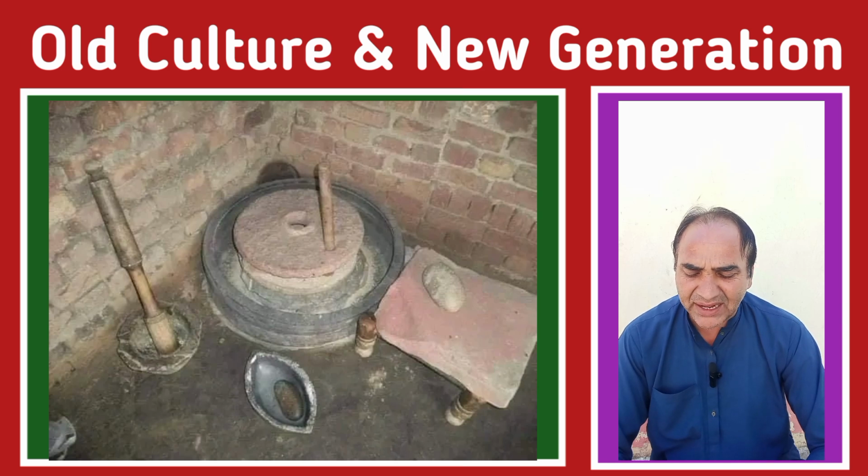While mechanical grinders and mills have largely replaced manual grinding stones, many people still appreciate the traditional method for its simplicity and the unique flavor it imparts to the food.